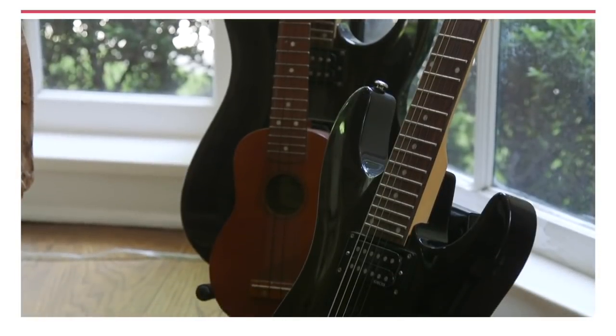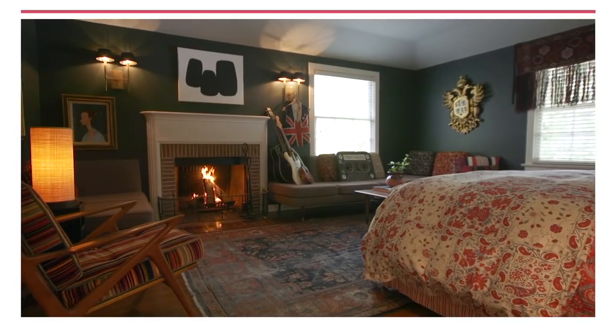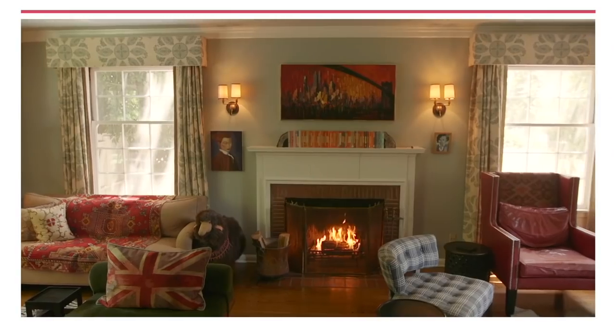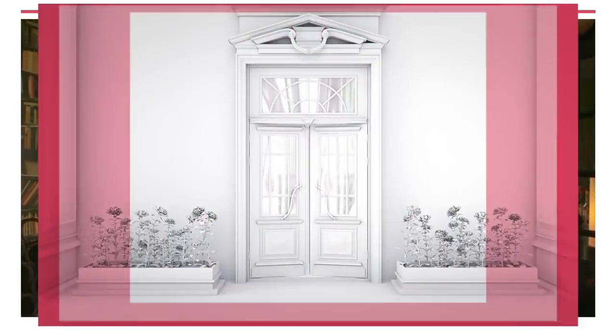But first, we rock out in this Los Feliz home designed as an homage to an English country estate. It feels like you're staying at a bed and breakfast in the English countryside without ever getting on a plane.